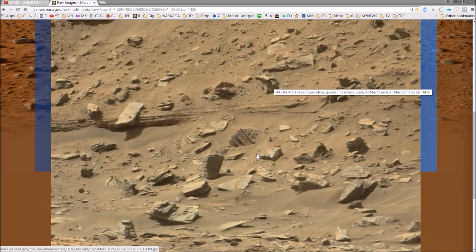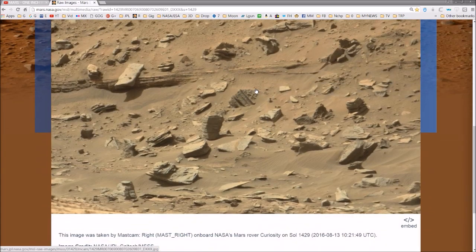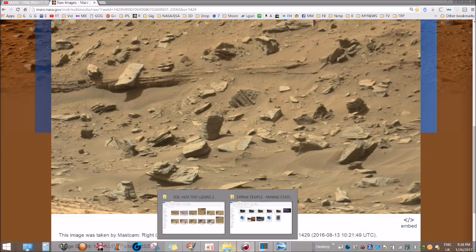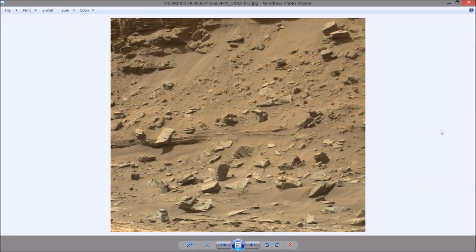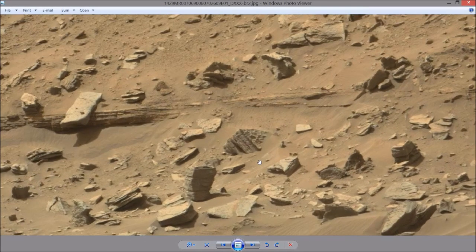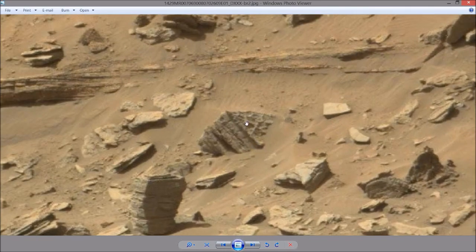And especially this one right in the middle here, okay? We have this little thing here and this rather strange structure here. So I'll show you the clip straight away to save time. And here we have it. Okay, let's get the raw image first. And I think we are on this one here. There we are. And we have this rather strange boat-like structure here, okay?